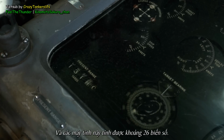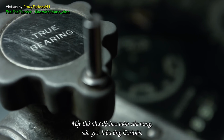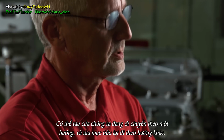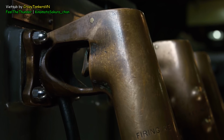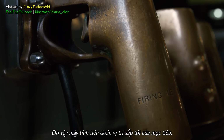And these computers calculate approximately 26 different variables. Anything from barrel wear, wind speed, Coriolis effect. Our ship might be moving in one direction, the target ship in another direction. So the computer is tracking where the future target will be.